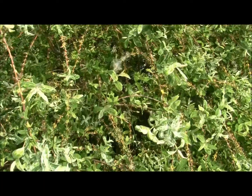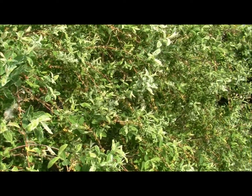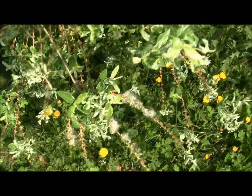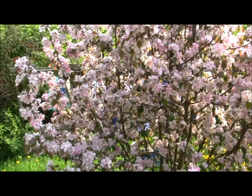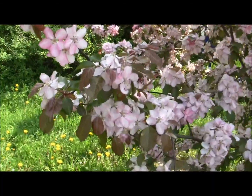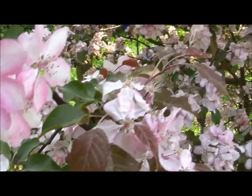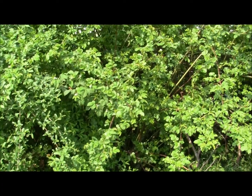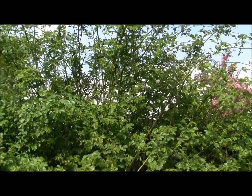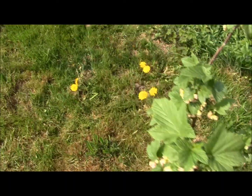Now another wonderful plant is the willow. It gives off very early pollen as well, which is very, very important early in spring. And we also have the cherry blossom here, which is one of the early ones, giving off quite a huge amount of pollen. It's part of the rose family, which is apples and so on. A wonderful plant as well is the rose bushes, and bees really love these. And we have also black currants here, and bees tend to also go for those for the nectar.